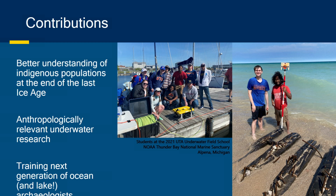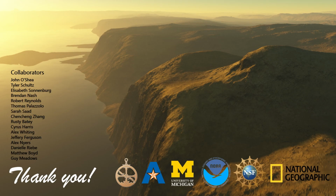So I brought students from Texas here 2 years ago to come to the Great Lakes. They were very cold. They were very overwhelmed, but they learned how to do submerged archaeology. So not everyone is going to be a prehistoric underwater archaeologist, and that's great. But one of the things that we need to do is think about training this next generation of people who are at least aware of the possibilities so they can help out their cultural resource management colleagues in the sense of protecting both tangible and intangible underwater cultural heritage. So with that, I'd like to thank you very much. And I think we're going to do questions over here.